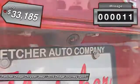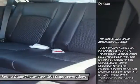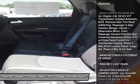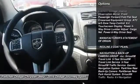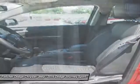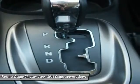This vehicle has less than 100 miles. Here are some of this vehicle's great options: keyless entry, steering wheel audio controls, anti-lock braking system, all-wheel drive, Bluetooth, leather-wrapped steering wheel, adjustable steering wheel, power steering, aluminum wheels, auto-dimming rear view mirror, PPO.